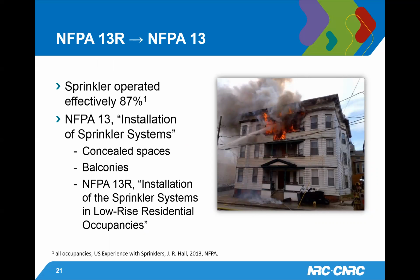Sprinklers. Historically, in combustible construction, fire spreads through concealed spaces and balconies. Sprinkler protection requirements are increased for mid-rise combustible construction buildings. Most concealed space within floor and roof assemblies will need to be sprinklered.